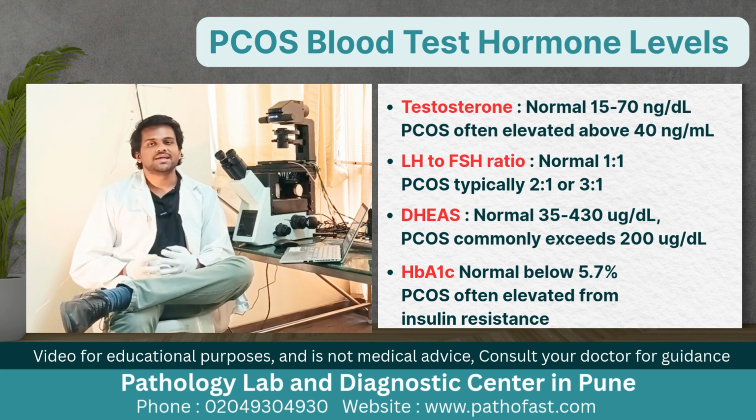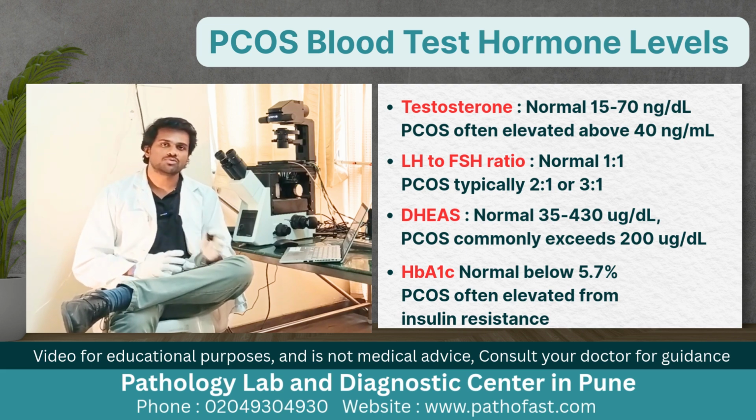And the last one is the HbA1c, which is basically an average of your sugar over the last 3 months. Now, if you're normal, this should be less than 5.6%. But in women with PCOS, we usually find this value to be much higher than that, maybe 6, 6.3 or even higher. So these are the values of the hormones that we find in women with PCOS versus those who don't have it.